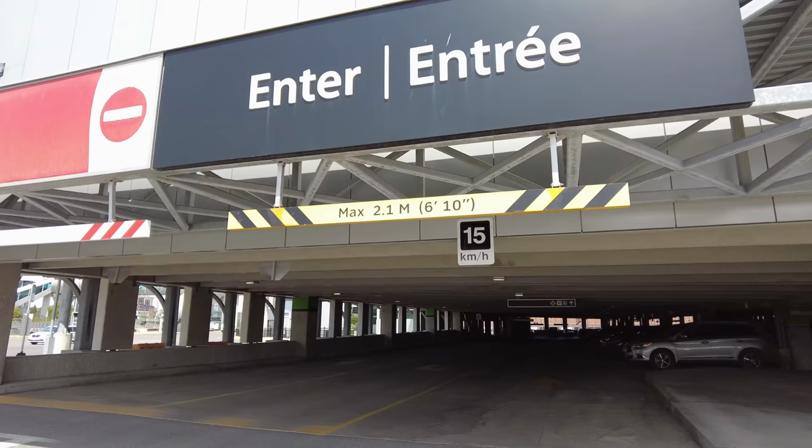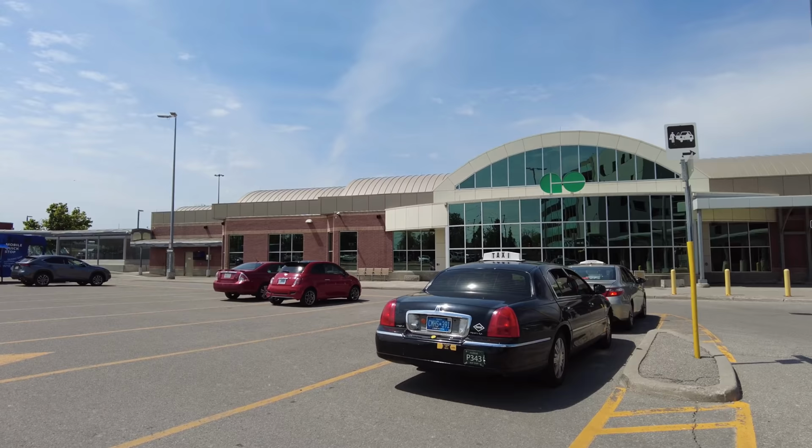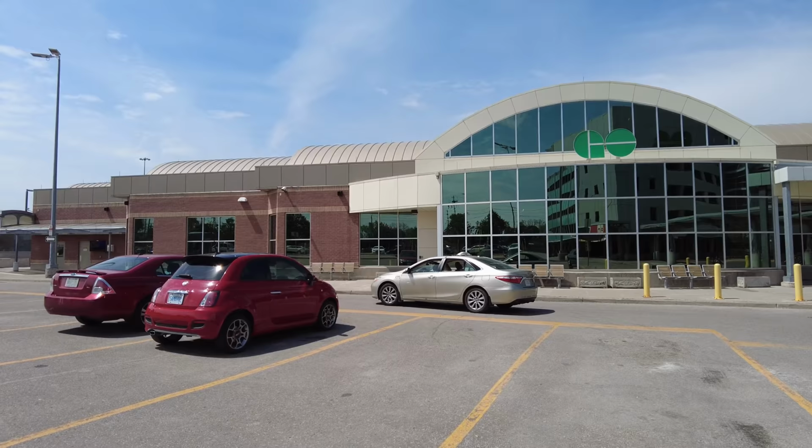There's where you could enter the parking structure. And this station opened up back in 1967. And it's the sixth busiest GO station in the network. And I think it serves around 1.1 million riders per year.